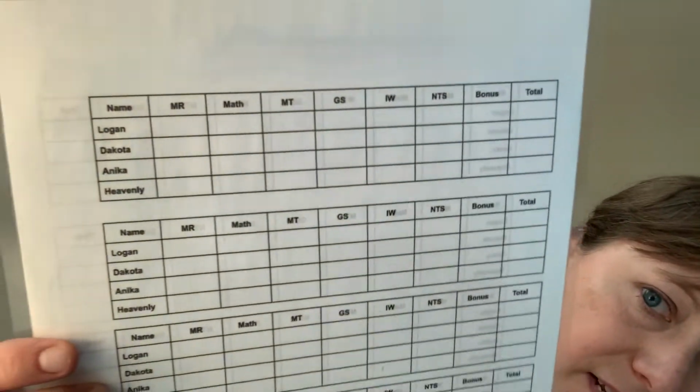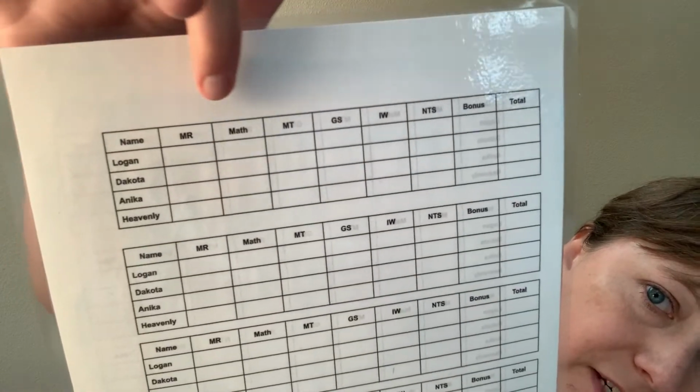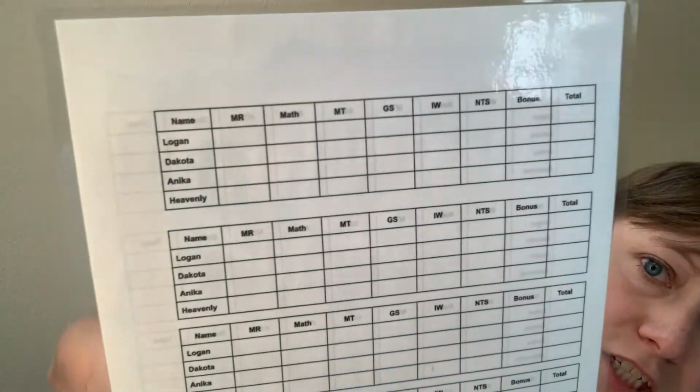And each day is different. Some days we don't do morning time. Some days we don't do group subjects, things like that. So it just depends on the day. But anyways, I have this checklist here. And as you can see, there are my four children. And then there are the different sections. I just have abbreviations. And I have those for five days there. And then I have it on the other side. It's laminated. And so throughout the day, I'll just sit down and I'll write like 3s or 2s or 1s, depending on how each child is doing in each section.